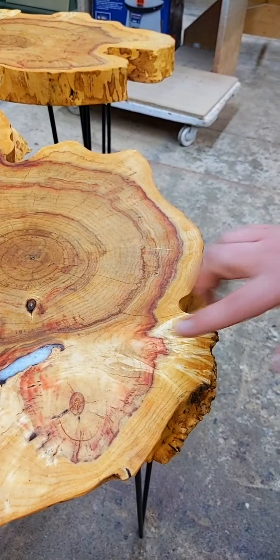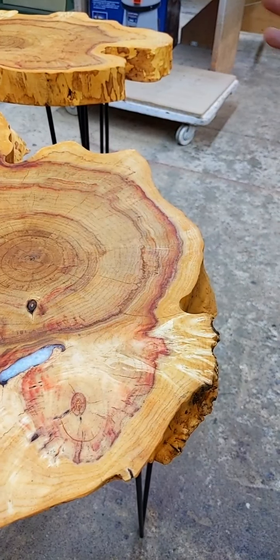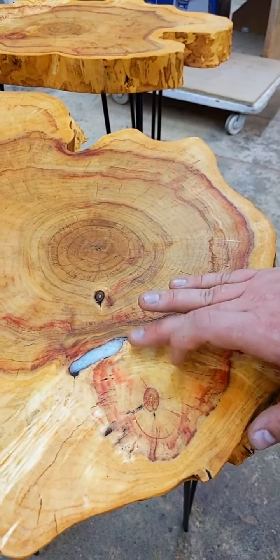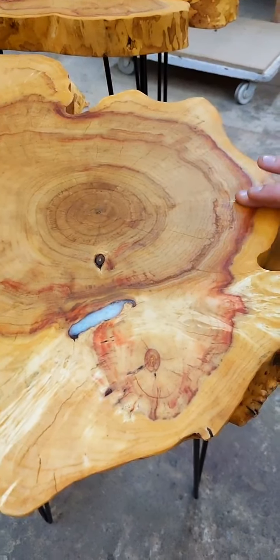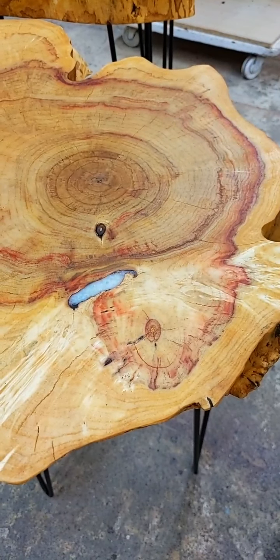As you can see here, with the epoxy fills, I didn't want to take too much away. I just used a neutral color, like white. The wood already has this natural red staining that came out really nice.